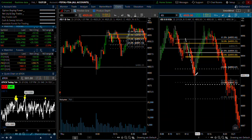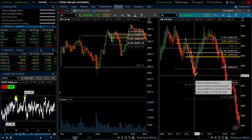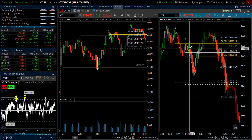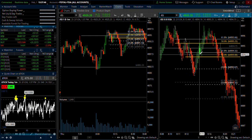I did not get filled here. This was exactly 3 points. Sometimes you do, sometimes you don't. It's just first in, first out, so we joke and call that a magic fill if price just touches your order. But this time, sometimes you get lucky, sometimes you don't. I think it filled there, but I was able to bring my stop down and come away with half a point, basically a scratch trade.